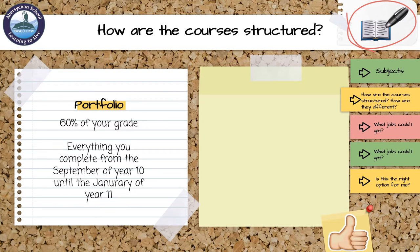The way that the art and design courses are structured are slightly different to what you are used to in terms of other subjects across the school, because everything that you create will be seen and marked by the examiner. So every little piece of work will count to what you are doing. So you need to be really comfortable with making mistakes and learning from your mistakes and being able to speak about them and write about them to be able to get a really good grade for this 60% of your portfolio.